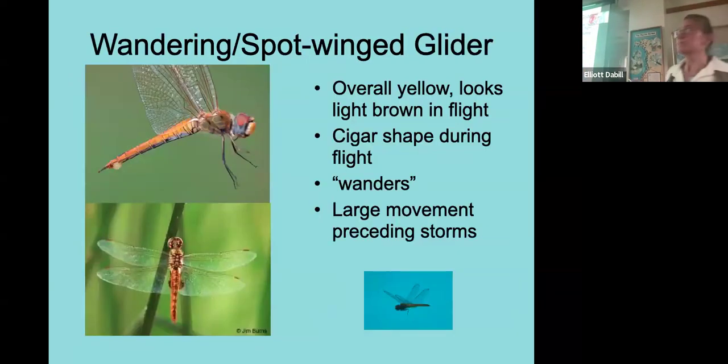The wandering and spot-winged gliders are basically yellow. They hardly ever land. They look like cigars in flight to me. And these are the ones that have the longest insect migration in the world. So they also do it multi-generational between India and Africa. And the more research they do, the more places they go. The only place they aren't found is Antarctica. So they are all around the world, and both are found here in Humboldt.